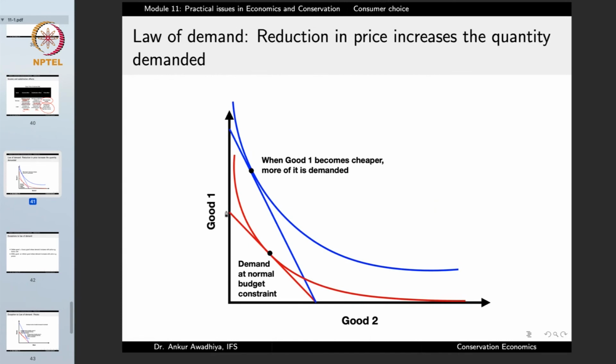We can represent it by these curves. So this is the first budget constraint. This is the second budget constraint. So in the second budget constraint, good one has become cheaper, and so now the consumer can have more of this good. This is the earlier indifference curve, and this is the optimum that was chosen. This is the new, higher indifference curve. So the consumer has moved from a lower indifference curve to a higher indifference curve, and the optimum point has shifted from this point to this point. Now, when the consumer moves from this point to this point, more of good one is being demanded, which means that we are observing the law of demand. Reduction in price increases the quantity that is demanded, and we can explain it using the income and substitution effects.